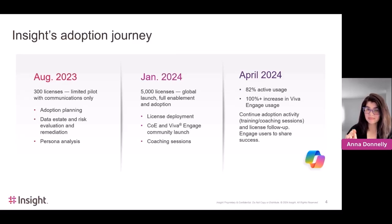And that's not really who it should be going to. So we realized that in order to get folks to use it and to really understand, do we want this here at Insight, we'd have to roll it out in the right way.